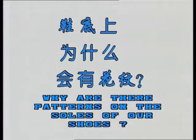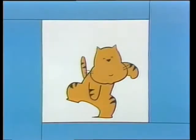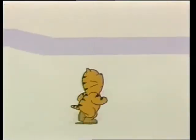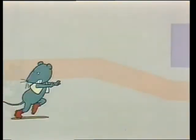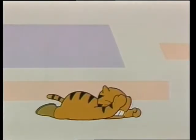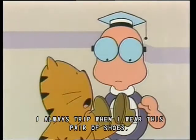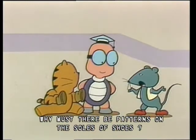Why are there patterns on the soles of our shoes? Come on, get me! Serves you right! Why are you crying? I always trip when I wear this pair of shoes. Oh, that's because there are no patterns on the soles. Why must there be patterns on the soles of shoes?